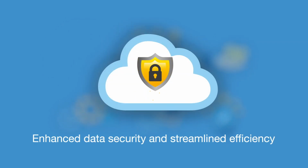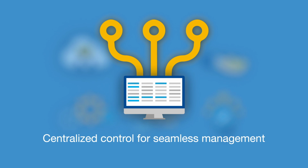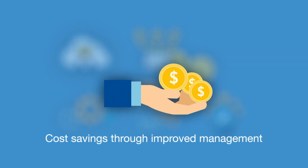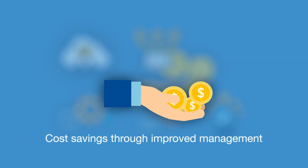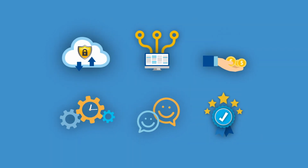Enjoy secure and efficient cloud-based solutions, providing real-time information without the need for data backups or syncing. Take control of repair jobs, schedules, and deliveries with a user-friendly dashboard, all in one convenient channel. Reduce management costs with direct access to business and operational reports for single or multiple shops.